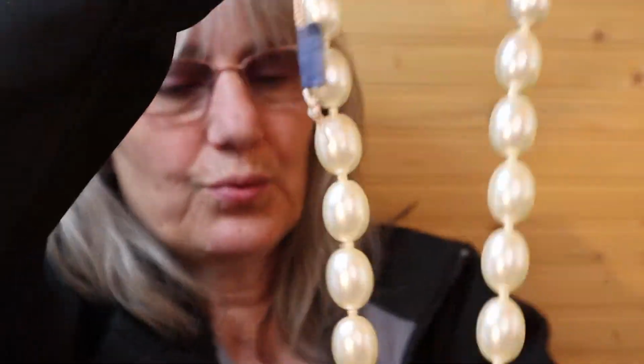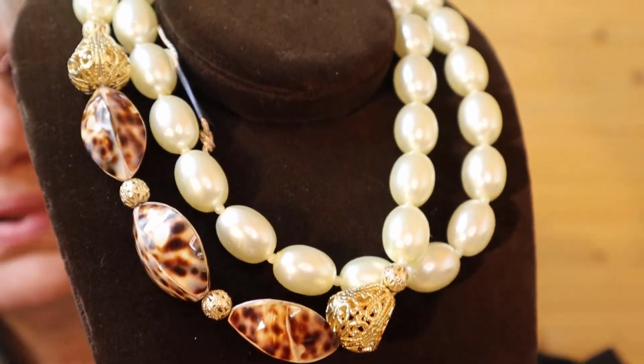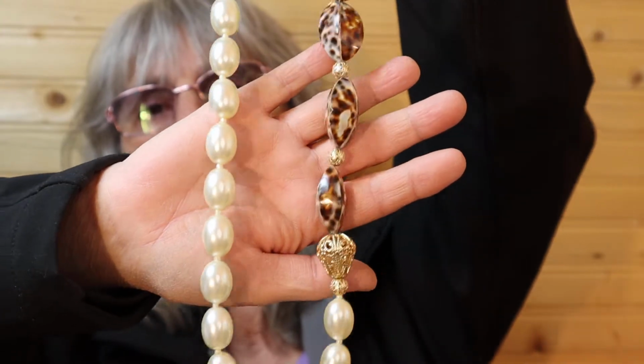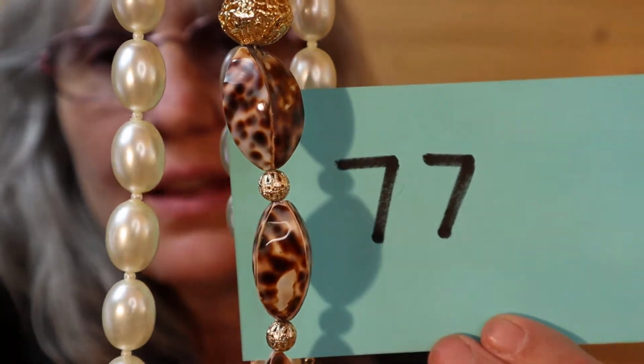This one I'll have to wrap around, even though it's not meant to. The baubles are quite a size. These ones here hang to the side when you wear it down, and I will show you that in a minute. There's a price tag on it of $24. Nice chunky piece here. It kind of looks nice wrapped like that because it is a longer piece. See what I mean by the colored shells over here? And then the pearls on the bottom. So this piece is still just $5, brand new. Number 77.